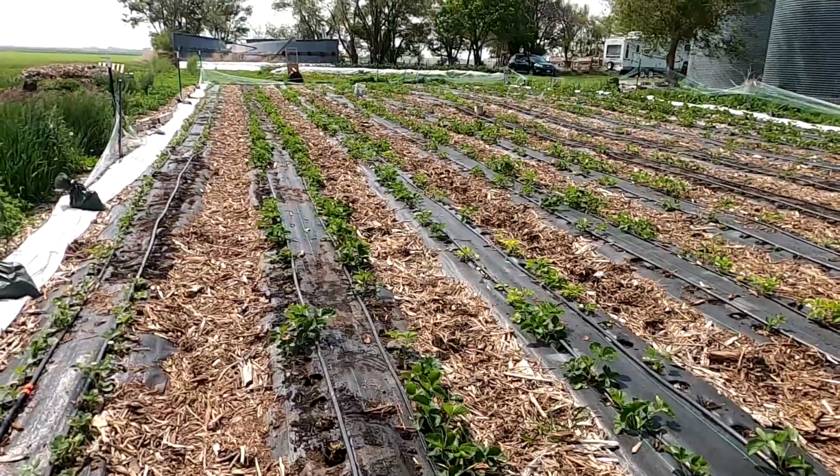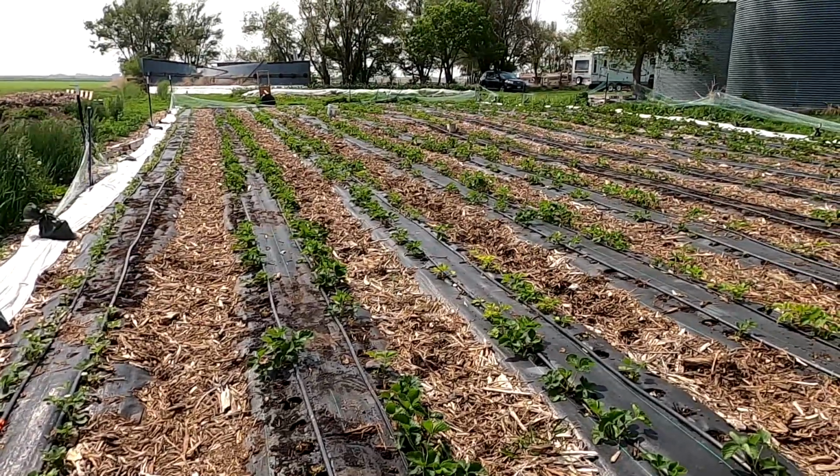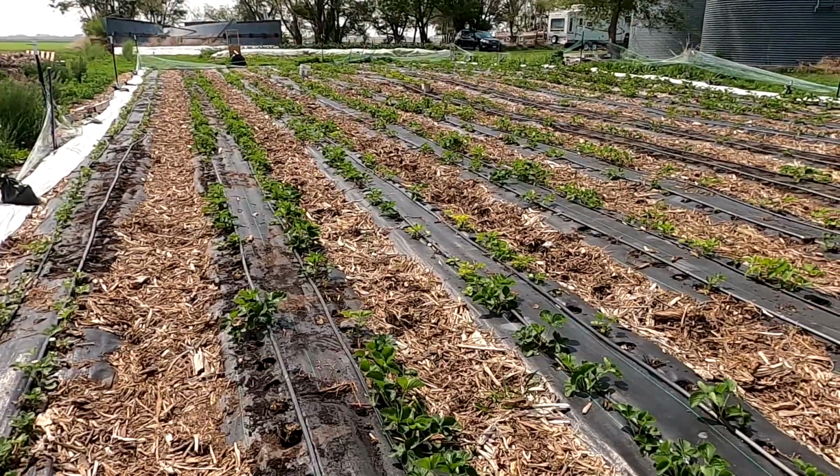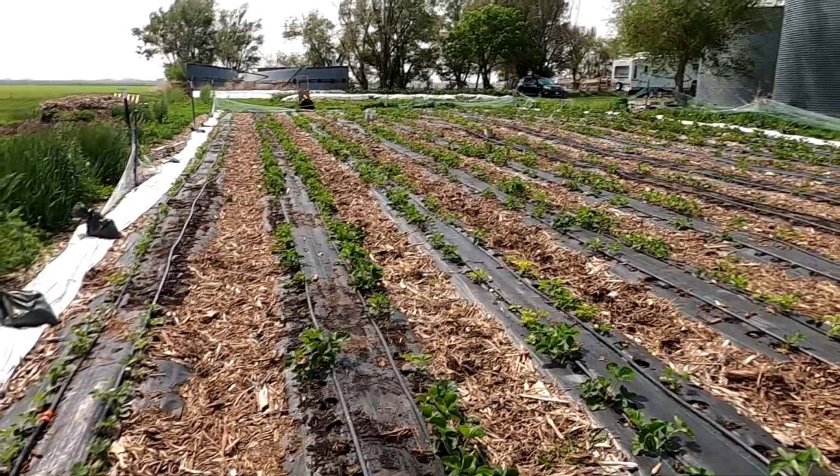So we're learning strawberry farmers, and we're definitely experiencing some failures and some setbacks, but we're pressing on and still trying to get a crop of berries.